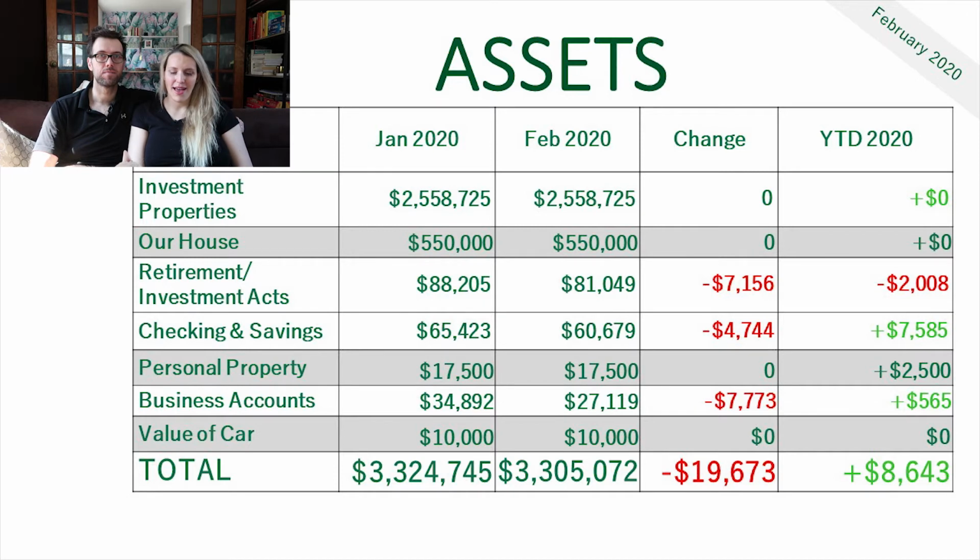Yeah, I'm really glad that we had a pretty big balance in our checking and savings at this time, because otherwise we would have deployed that in December, January when I got my bonus into the markets and we would have taken an even bigger hit. But now we have kind of cash on hand. We got a little bit lucky. We weren't trying to time the market.